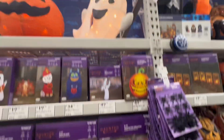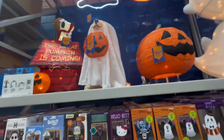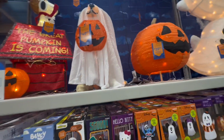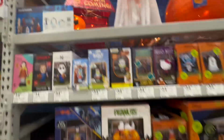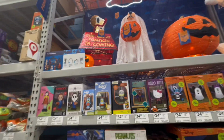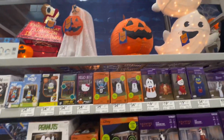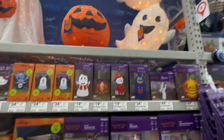And then we have the giant inflatables. Yay. Oh, that ghost, that doggy with the pumpkin is cute. He's $50. That one right there is $70. The Peanuts on the house. So that's why it's like that now. It's small, but it's intricate. The detail is everything. That's why they're charging so much for that one. They have the jack-o'-lantern that's $40, and then the stacking ghost, that's $109.